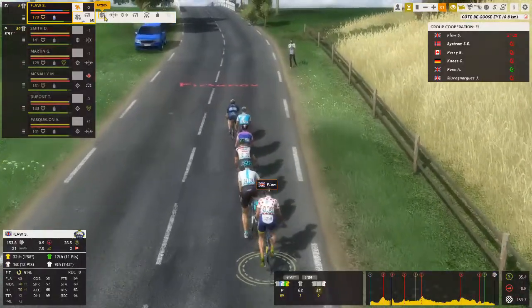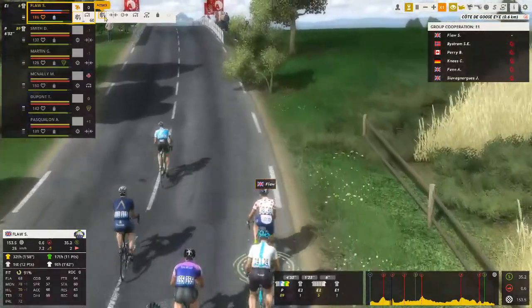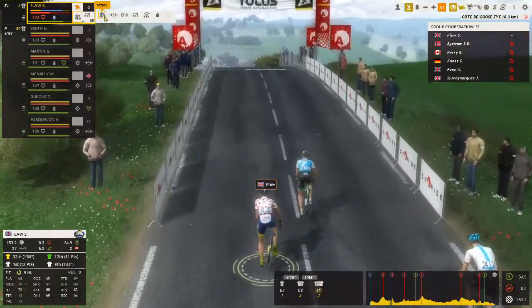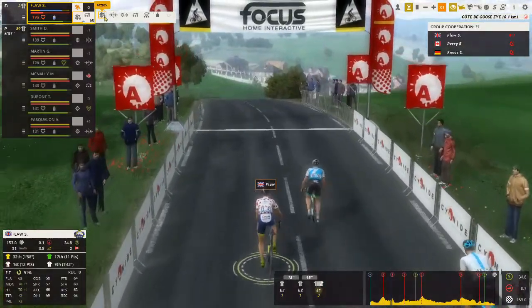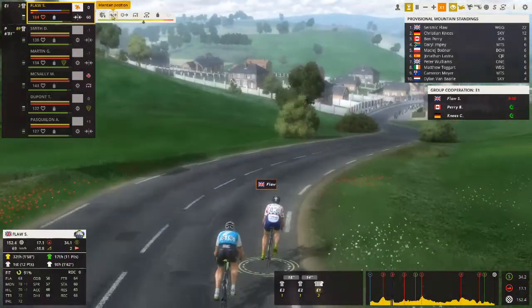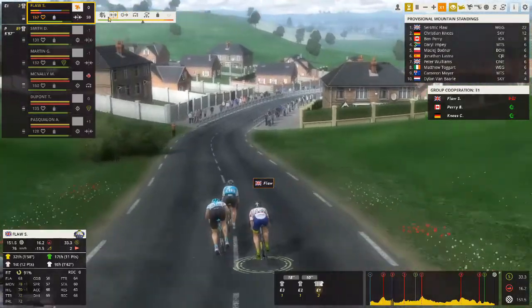Let's watch this last kilometre out. Just a little attack round the side. Have we got it? Looks like Perry and Knees are our nearest challengers at the minute, and I think it's going to be Perry, us, and Knees. So again, not a bad finish, extending our lead even more.